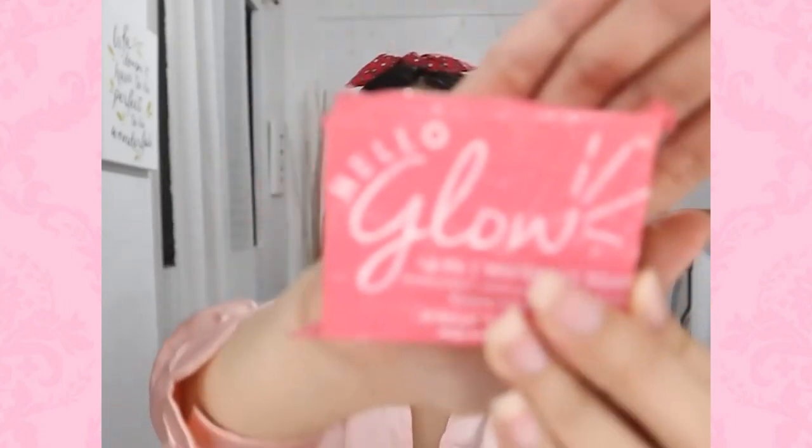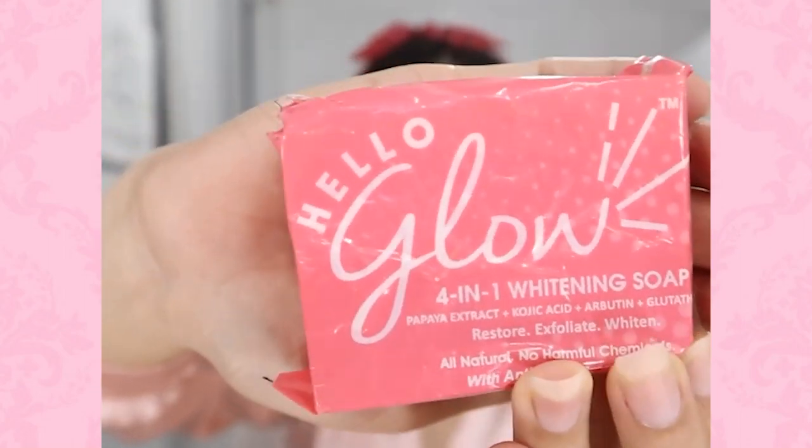There. And then what I do is I use this. First things first, you have to cleanse your face. At ito yung Hello Glow whitening soap. Yan, it's 4-in-1. It's papaya extract, kojic acid din siya. And then my glutathione, of course, pero ito maganda rito. It's all natural. So, usually, pag gumagamit ako ng ibang kojic, yun nga, mahapde or nagda-dry yung face ko talaga. And basta parang hindi ko maintindihan yung feeling ko. Parang nasusunog.